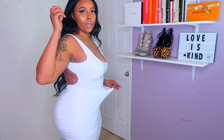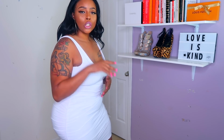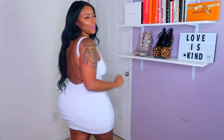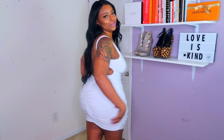It has ruching. As you can see, it has just extra fabric on the top, which gives you this ruching detail. So if you're worried about going a size down and then it not fitting or being too tight on your belly or whatever, don't worry about it with this dress. It has the back detail, which I love. It's a basic white dress, but it's so chic, it's so cute. As you can see, it has the line going down your booty, so it makes your booty look good too, because you also have the ruching back there.